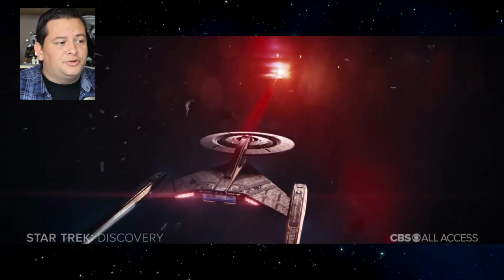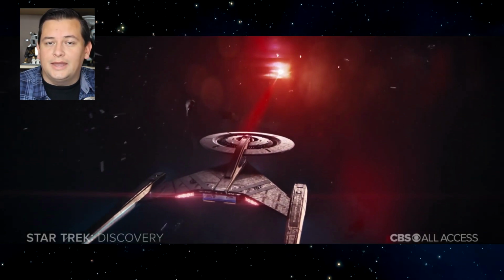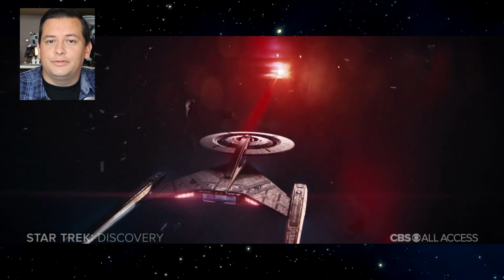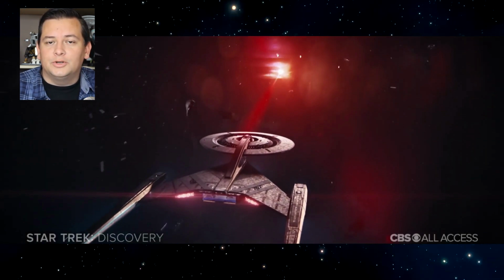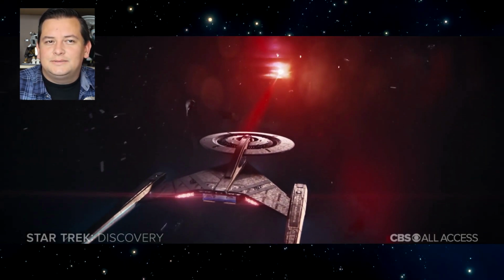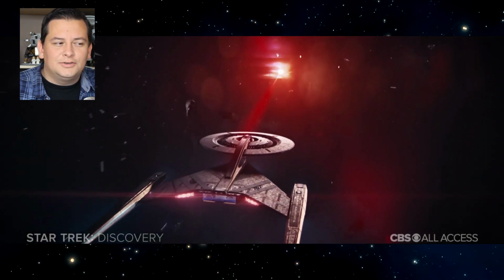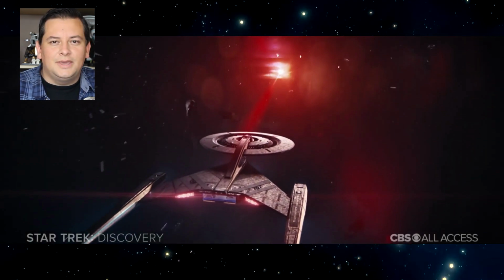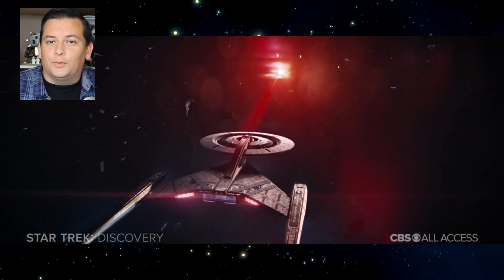The very start of the trailer shows us leaving off where season 2 ended, with Burnham leading Discovery through the wormhole. It looks as though they've transited through the wormhole and emerged on the other side. There seems to be a lot of debris. This may be from the battle that they just left, but we'll also see later in the trailer that this may be something to do with the state of affairs in the future and where they end up.